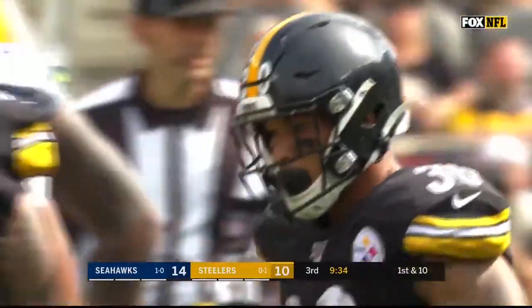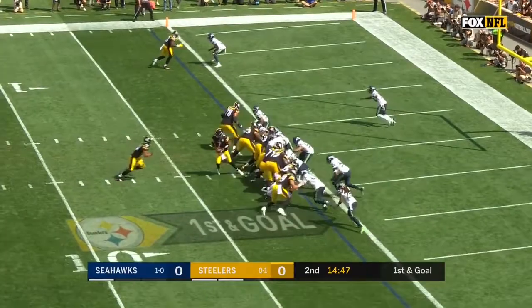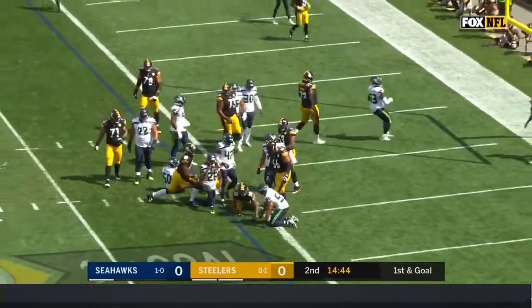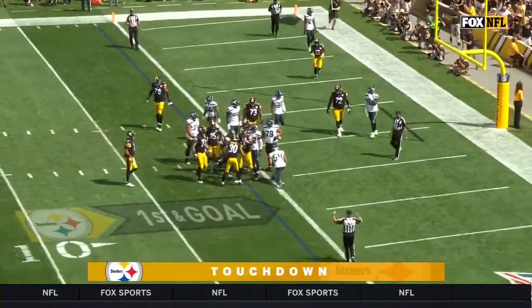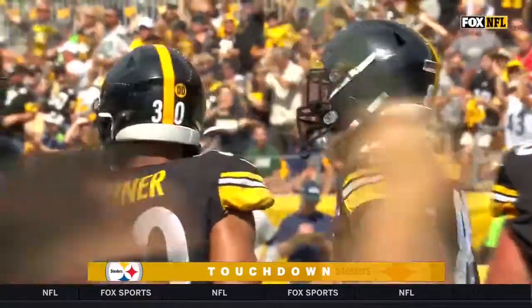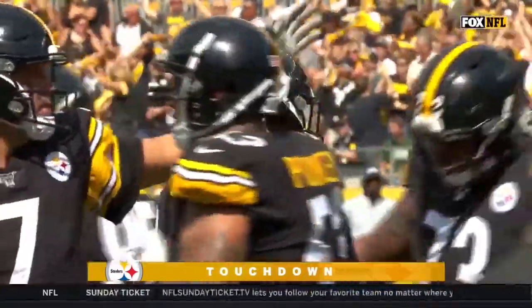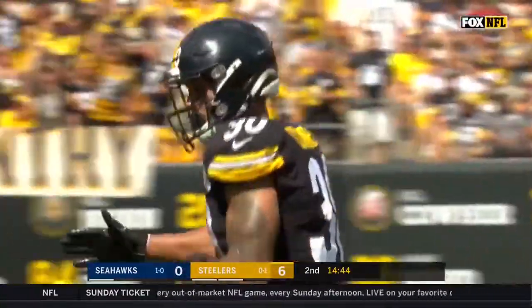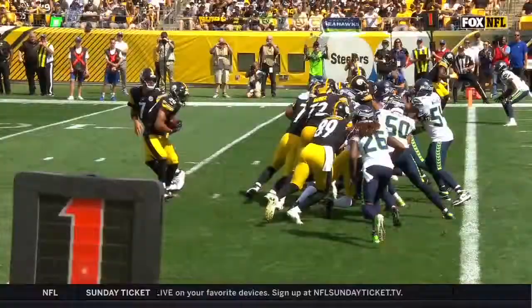He said it. Run the football from the 1-yard line. Roethlisberger handing it off. This is Conner. He is in for a Steelers touchdown. No doubt, Kenny, where they were going to run that football. Put all those big bodies on that side and let their big back get his first touch.